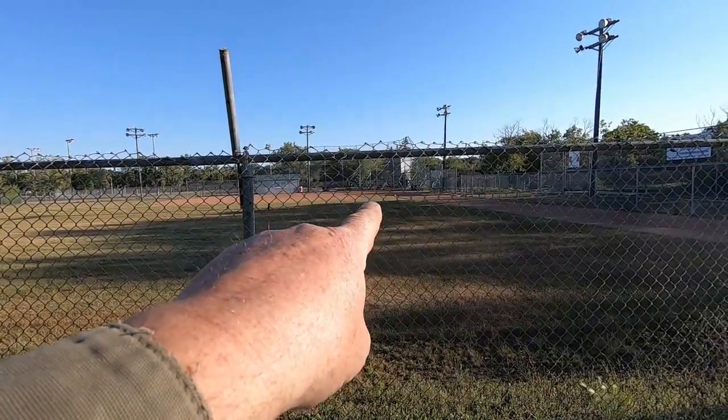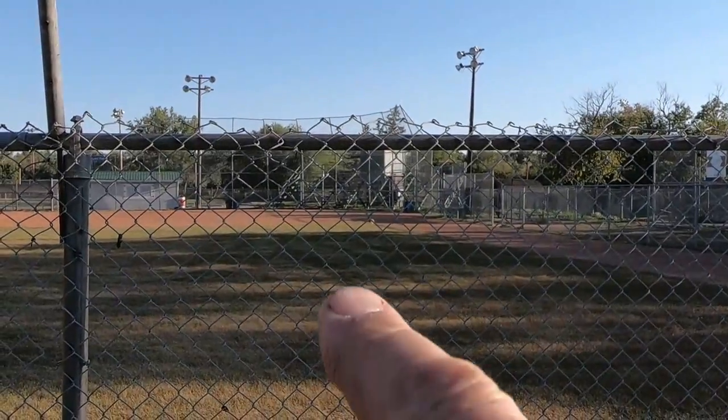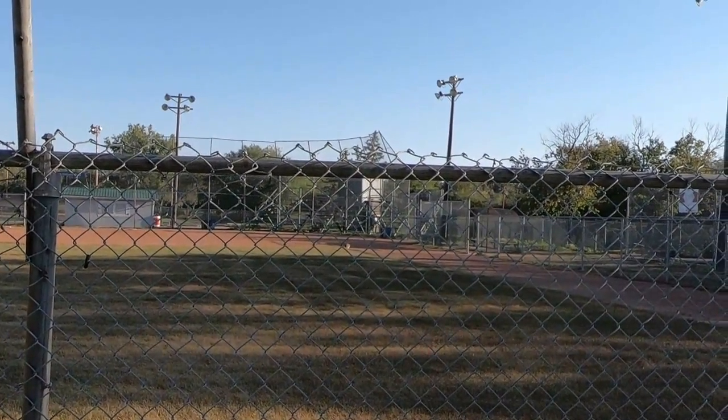We got a player on the field right there. Jack, let me zoom in. Can you see him in the sunlight? Cool.